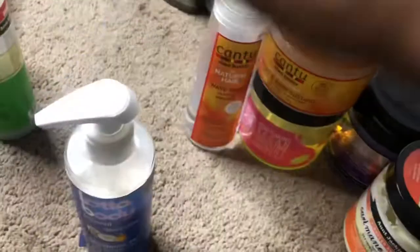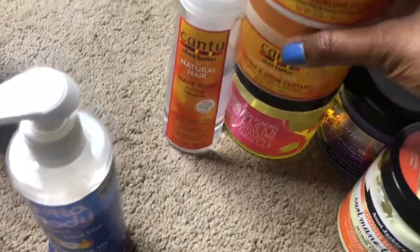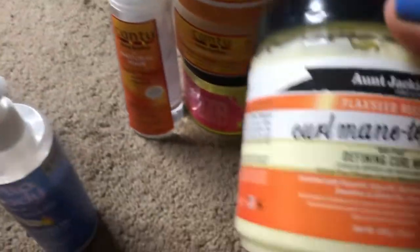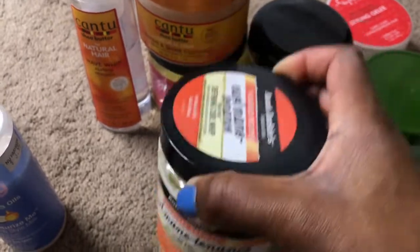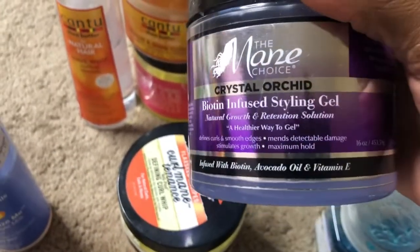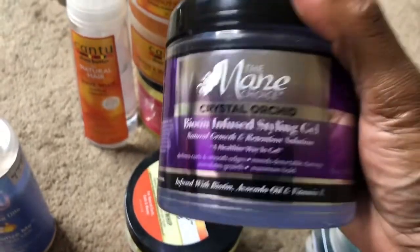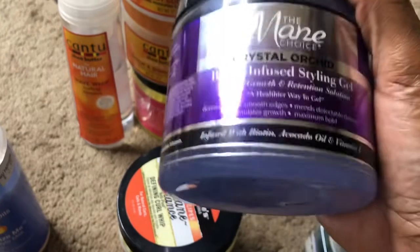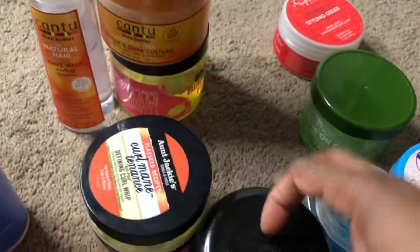edge controls. Cantu was a product I started using as well when I first went natural. I really don't use that as much anymore. Here's more Aunt Jackie. The main choice, this here. This is actually really good. But when I used this, it gave me a lot of flakes. And I can't even remember what that product I used it with, because it was a bad combination and it did not work out really well.